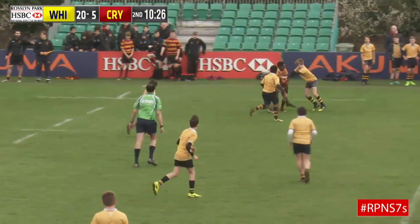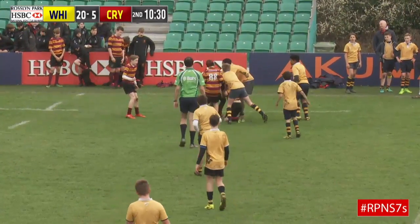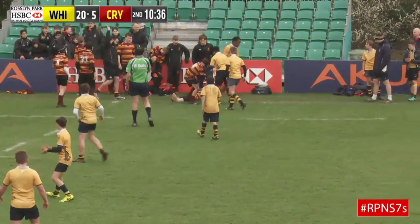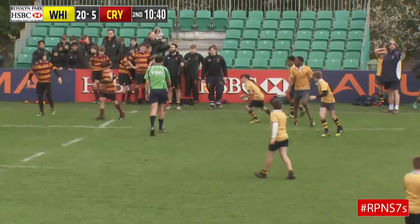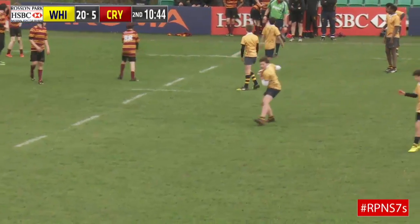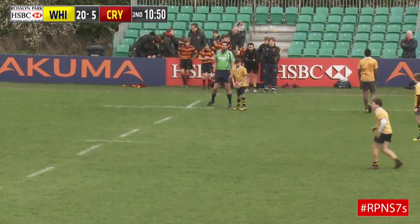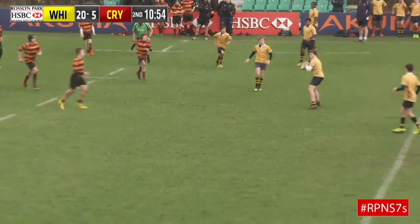A mistake from the restart that Crypt jump in on. Had a penalty there in a free possession instead. Instead, they've coughed it up. But the referee making sure that Whitgift get us back underway from the place where he says so.